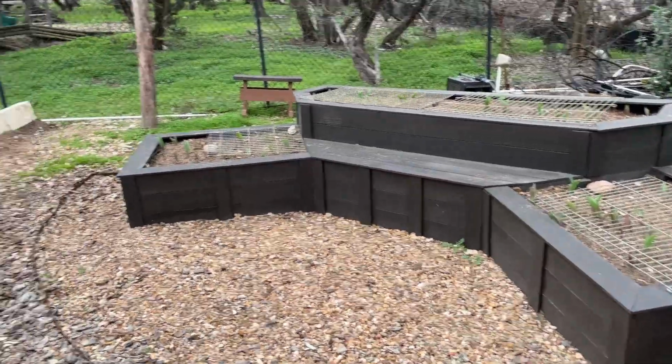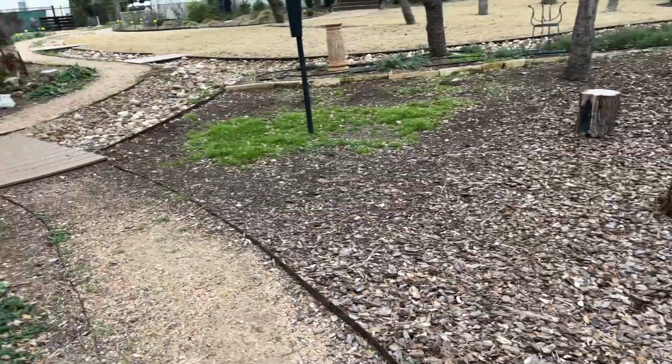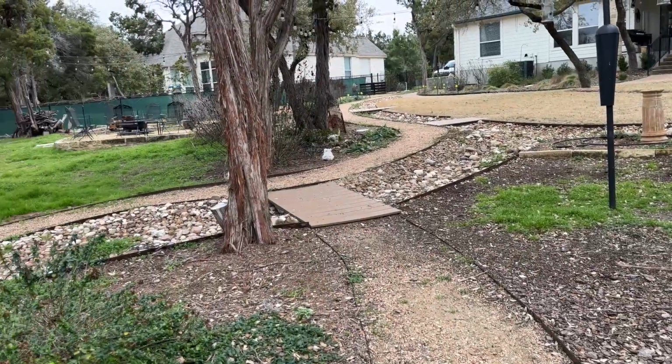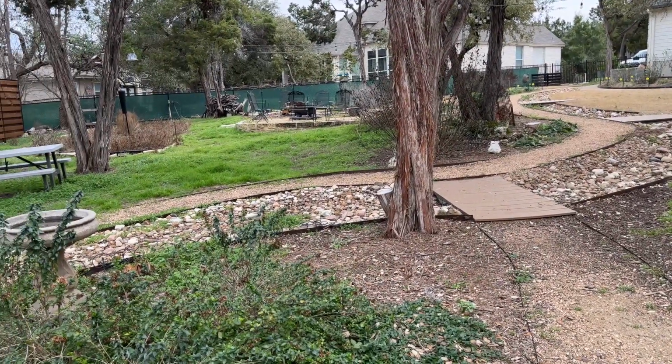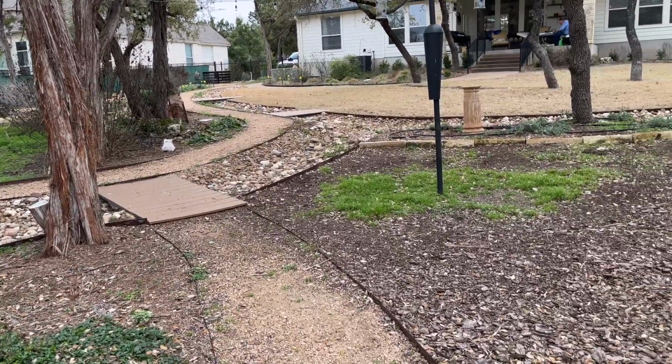So, all right. Well, that is a quick tour of the backyard, and it really does look different when everything is dormant and brown, but it won't be long.